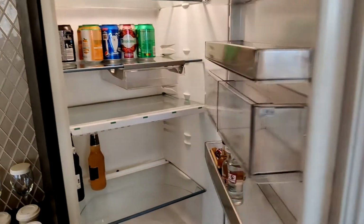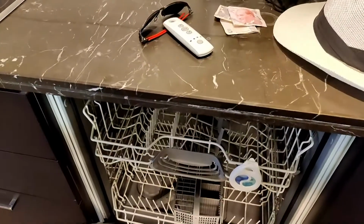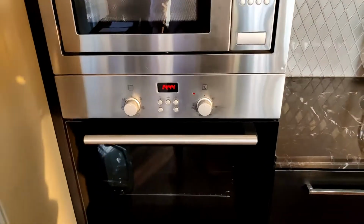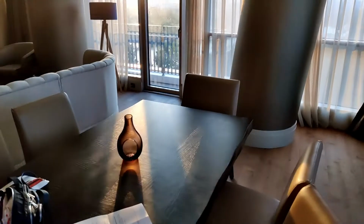So let's check out what's actually in here. There's a fridge and a freezer, dishwasher, microwave, an oven. It's pretty neat, really, really neat.